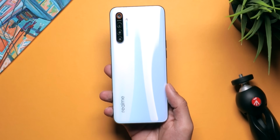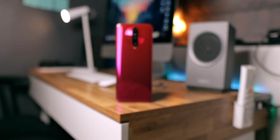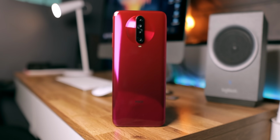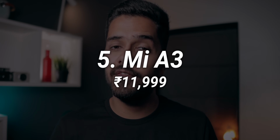Like, the specifications on these phones were not imaginable a couple of years ago. You are getting some really good phones under the price point of rupees 20,000, and today in this video I'll tell you the top 5 of those phones and which one is good for which particular consumer. So as always, let's go reverse, and at number 5 we have the Mi A3.